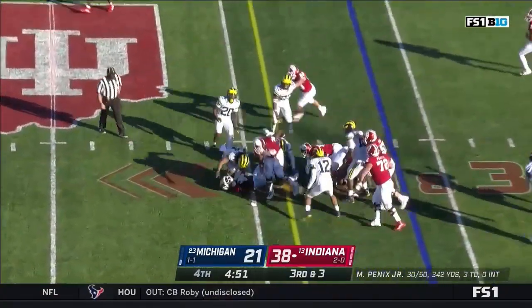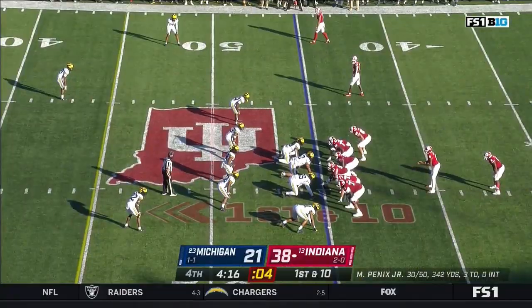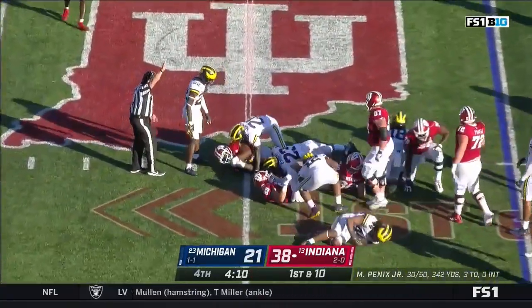Three straight carries for Stevie Scott and a first down for Indiana. Hunt continues to run. First down and 10. Back to the ground. Scott submarines for 4-5.